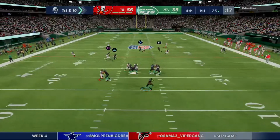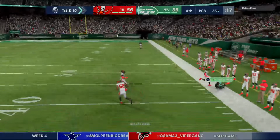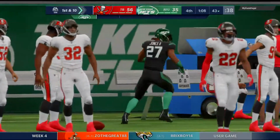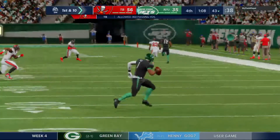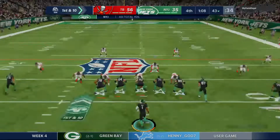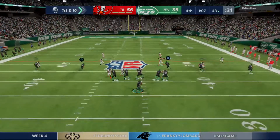They'll try and start this drive in the air, eluding the pressure right. This into the hands of his running back, Ronald Jones. And past the 40 before he's out of bounds. An excellent way to start the drive there, 18 yards. One play has him up past the 40 already, and another 1st and 10.